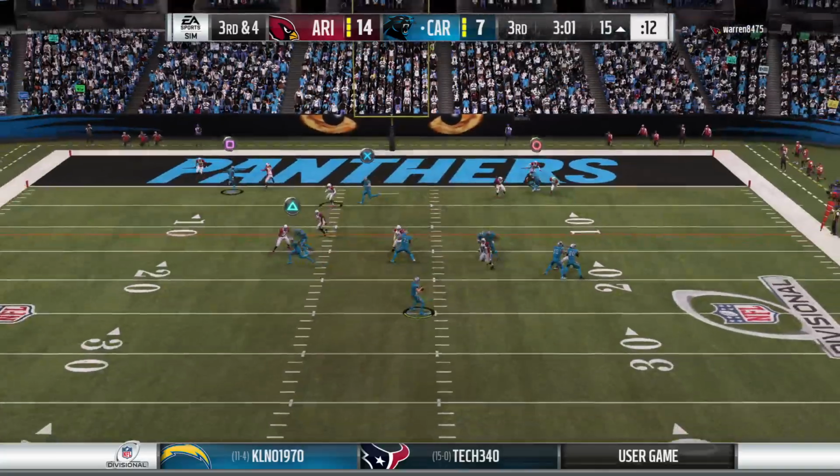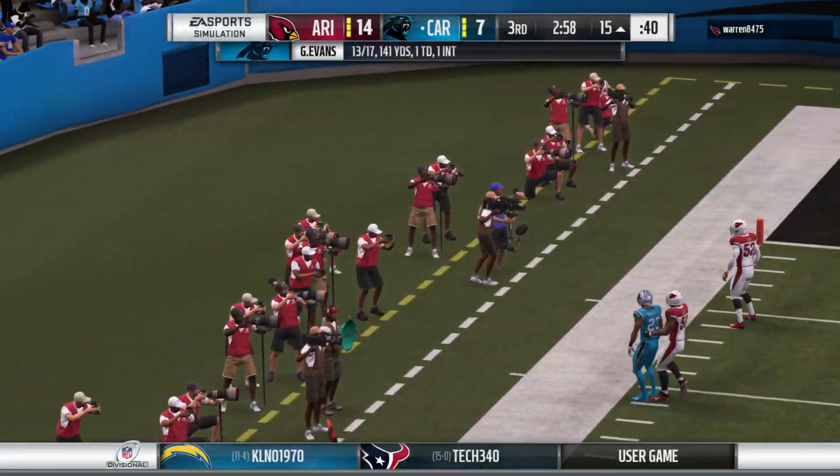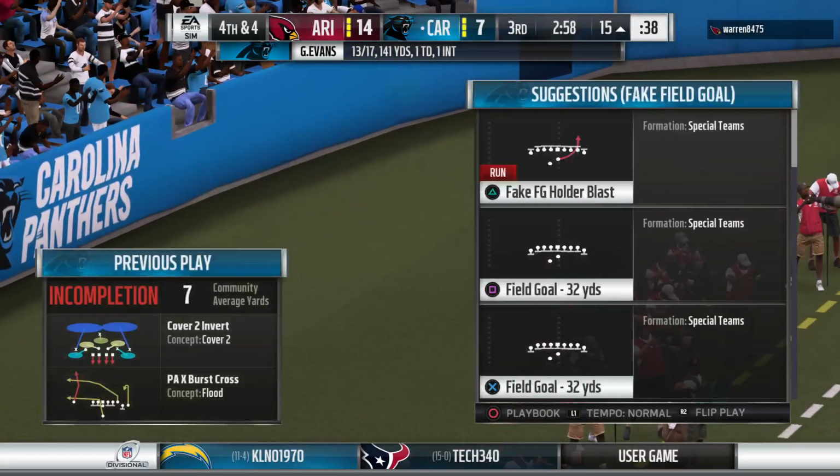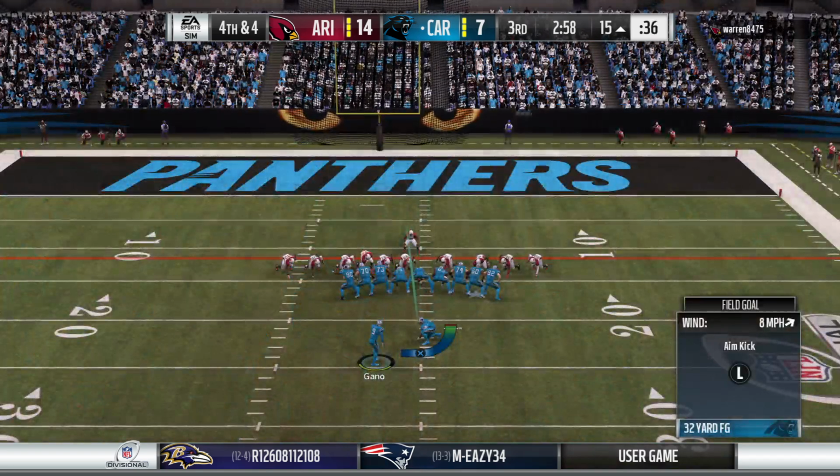Here's Evans off the play fake, rolling to his left. And probably the wise decision there. No one open. He just throws it away. And that keeps the field goal on the table as it's 4th down.